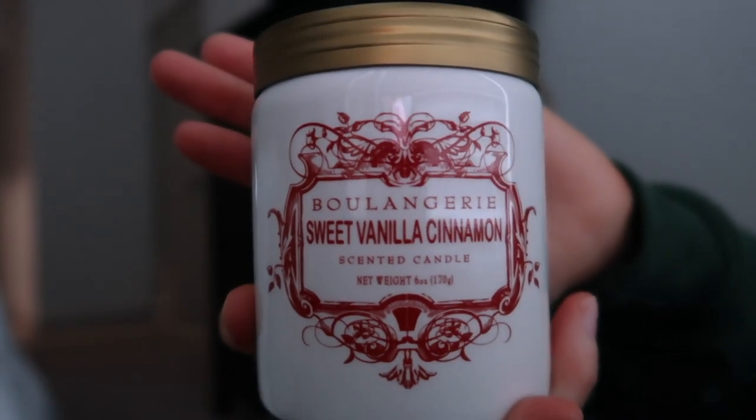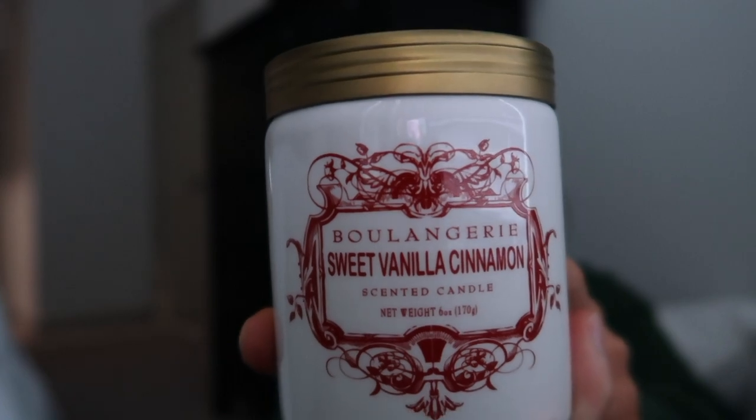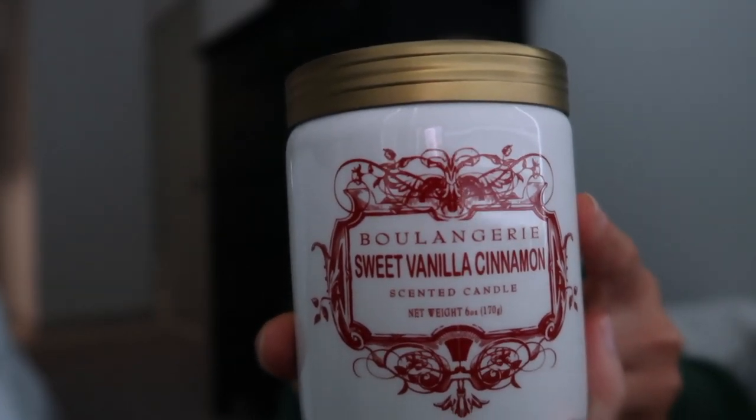So the first scent that I got was Sweet Vanilla Cinnamon. This is the brand, and I don't know how to say that name at all, but that's the brand up at the top, above the name. Sweet Vanilla Cinnamon. It smells just like how you think. It's like vanilla and cinnamon mixed together in a candle. Probably my favorite scent out of the two that I got, but they're really nice quality. I don't know how well they burn.